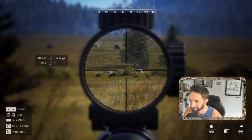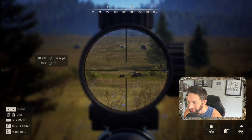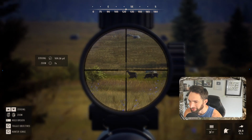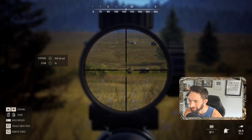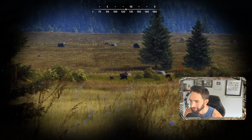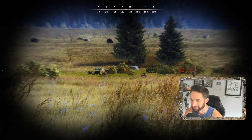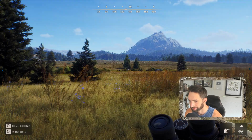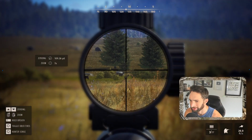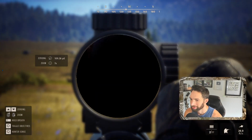Now it's just a matter of finding the right buck. That should be him there, huh? Yeah, that's gonna be him for sure. I want to double check. That's definitely him. Okay. There he goes, there he goes. Smoked him.